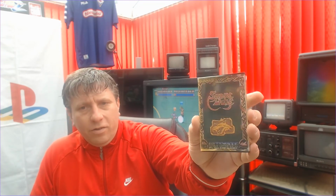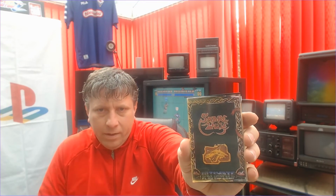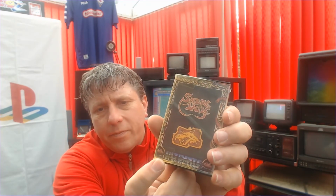Yeah, I think this is a bit of a... This is not homemade. Well, it's homemade, but I think he's cut this case out of... He's made the insert himself out of a magazine. Because when I first looked at this, Saberwolf is a Firebird game, and it threw me because it's got Ultimate Play the Game here. So I think that's just something he's mottled up himself there.